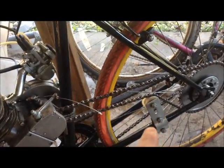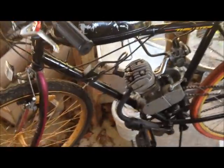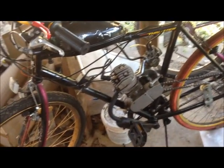It's got a tensioner, came with the kit, runs down there. All you have to do is add another cable here. This is a clutch cable. I went ahead, and when I was driving it was great. It was going fast, and it'll run almost about 40 miles an hour, which is scary on a bicycle.